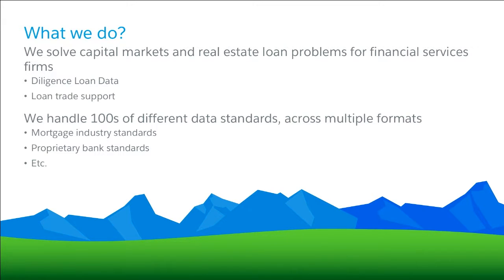So one of the hallmarks of the mortgage and loan industries in the U.S. is that there is really poor standardization, as I'm sure you're all familiar with in various respects. So the mortgage industry has standards for residential loans. It seems like there's new standards popping up every day. There are proprietary bank standards. There are no standards. We just get data that we have to figure out on our own what it is, and it presents a challenge generally, especially when you have a lot of consolidation in the market.